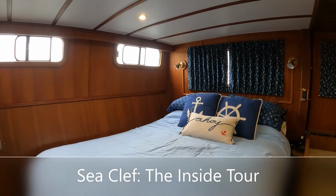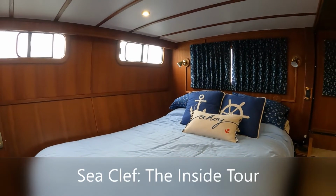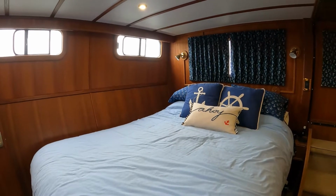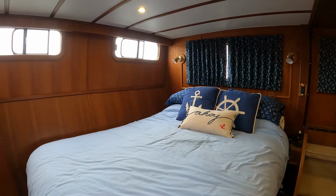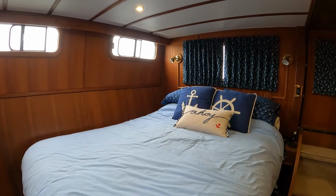Welcome to our tour of Sea Clef. I'm going to give you an internal tour of the boat from stern to stem, and Cam will be doing an outer tour of the boat. So we're starting here in the aft cabin, which is the master cabin.